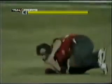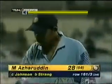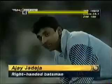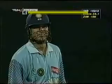So difficult to read it. It hasn't gone very high, so it's flat out of the crowd. And he's had to charge in, and look at that. Great catch. That is a magnificent outfield catch. Neil Johnson, he'll be delighted with that. And as it departs, so India 161 for 3. And Jadeja is in there, having just come in to replace Azharuddin.